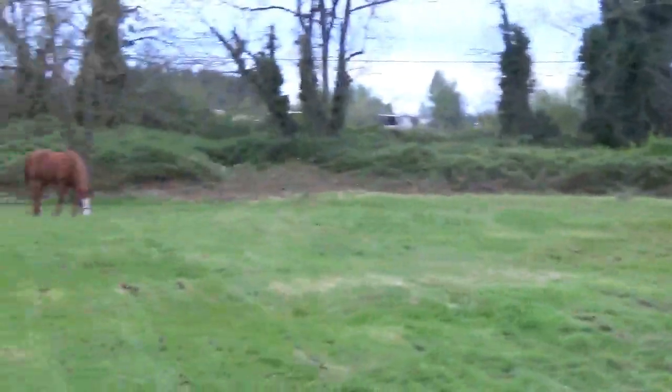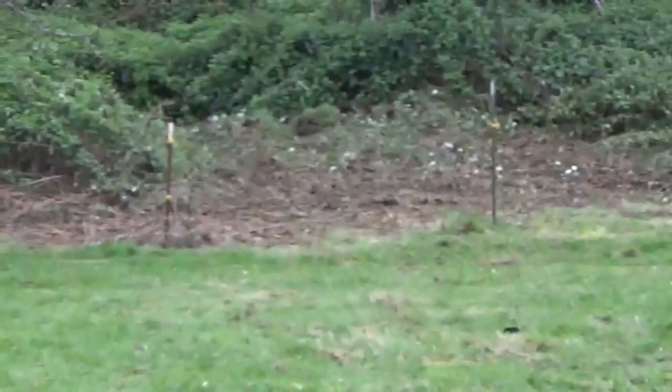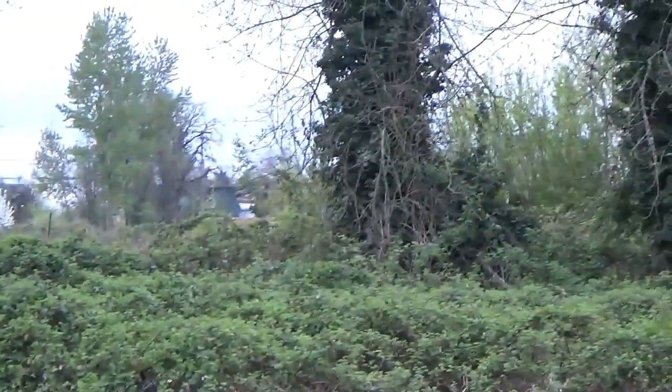Anyway, I cleared some more property down there up towards the road. See, the road's clear up there. So we probably got like another acre all the way across the front that can still be cleared.